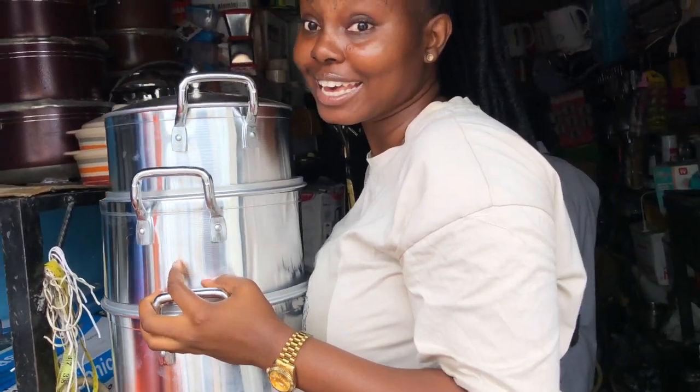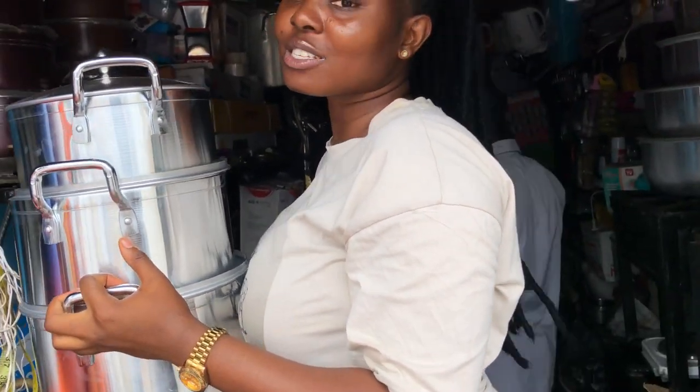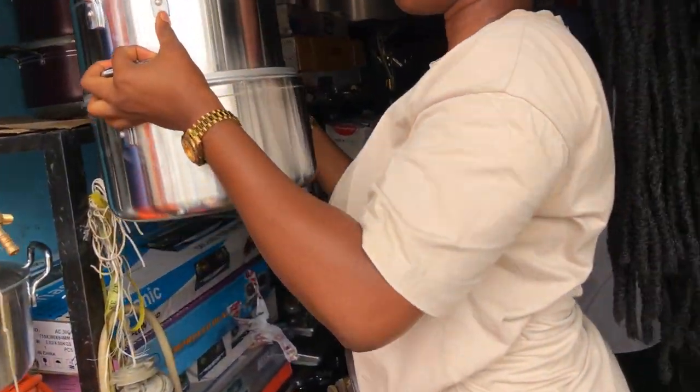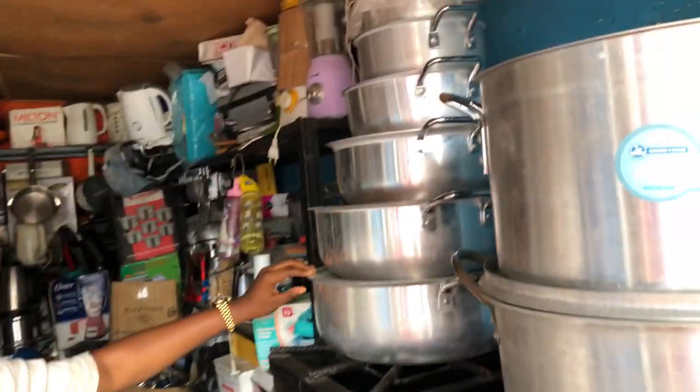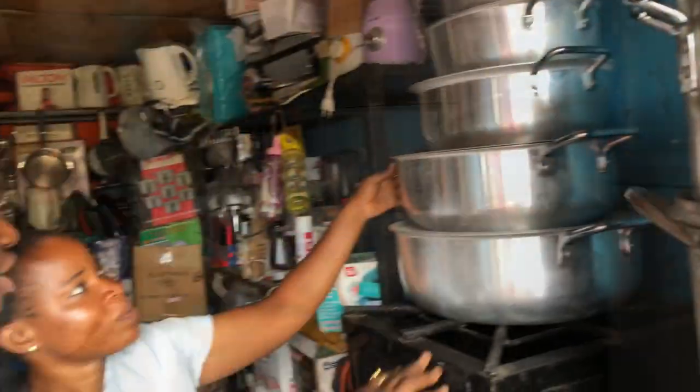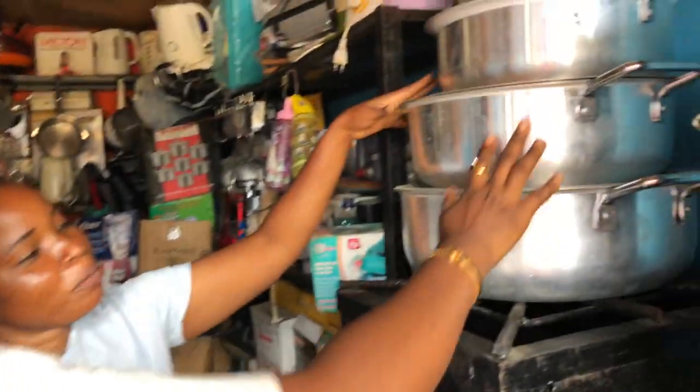Somebody said, I saw this video on this person's page. This is the price you sell for the person, 15,000. Okay, let me see. Wow, I like this one. How do you sell this one? Do you sell single? Set. This is a complete set of Ghanaian clothes. So how much do you sell this one?